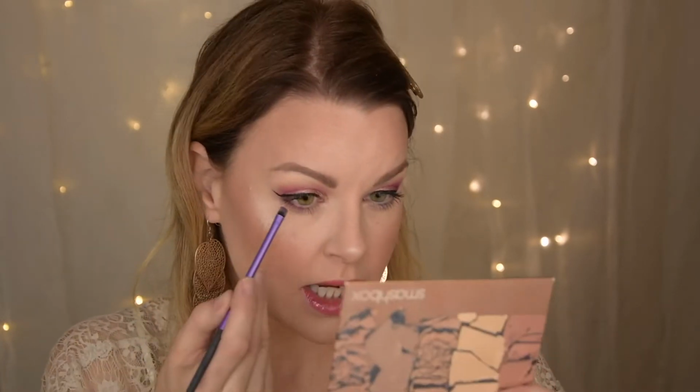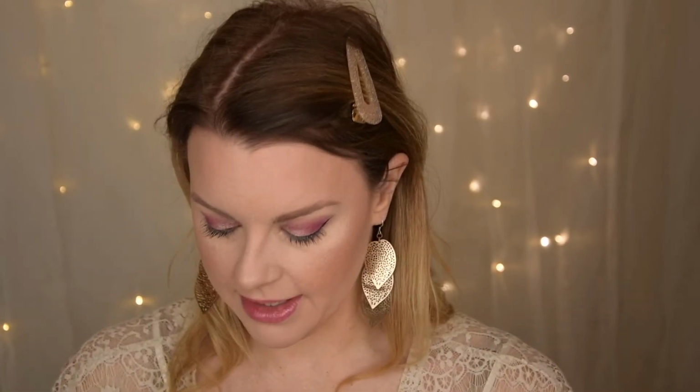And now I'm just adding, with this small brush, some more of that dark color underneath. I have my mascara here, but it's not a problem if you have a very small brush to get in there. This is how it looks now. I think it looks good. Let's add some of this.